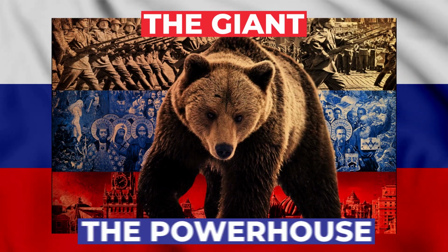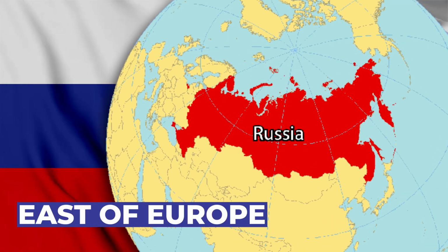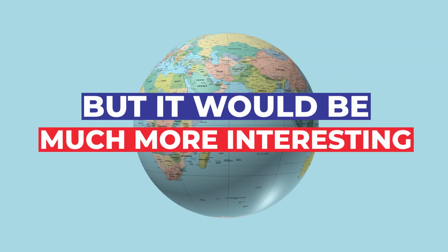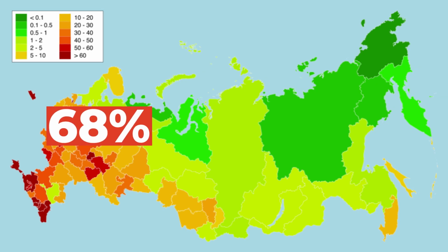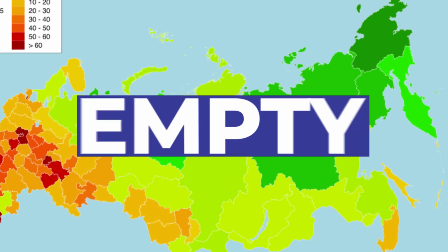The giant, the powerhouse, the world's leader in size. The country that stretches from the east of Europe all the way to bordering the United States in the west. Really interesting, but it would be much more interesting if we look at the actual inhabited parts of Russia. While 68% live in the European part, the remaining 32% is mostly divided on the westernmost side of Russia, meaning most of the country is simply empty.